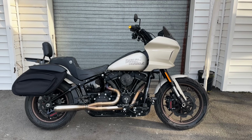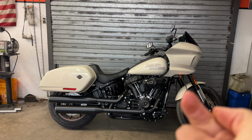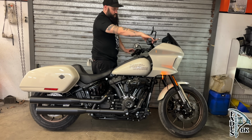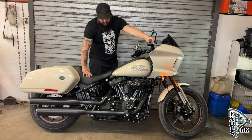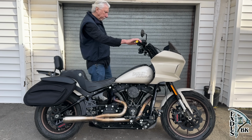So yeah, as you can see, this bike is very far from stock. The first thing I actually did with this bike was immediately change the exhaust. This is actually what it sounded like when it was stock. And this is what it sounds like now.